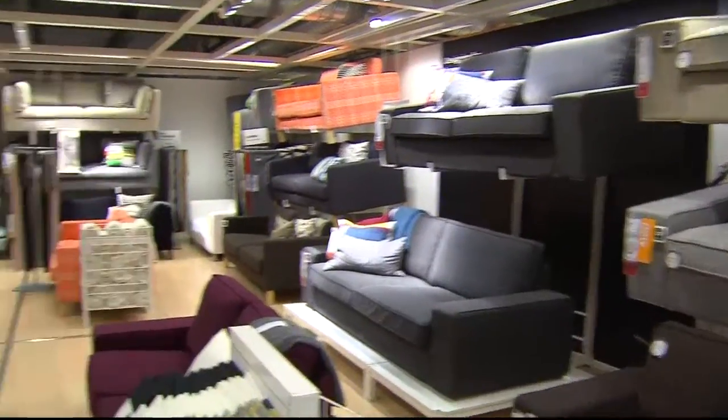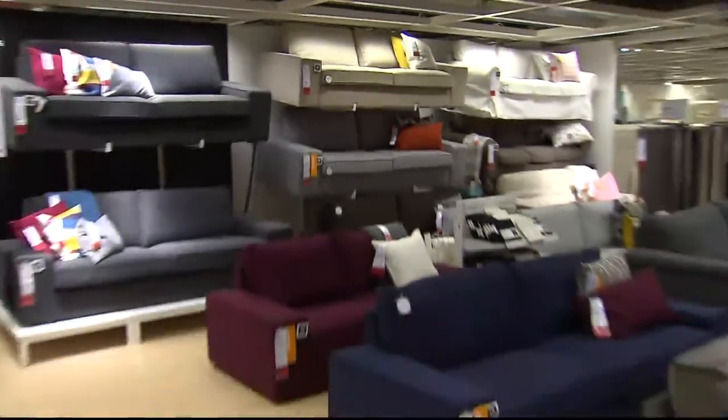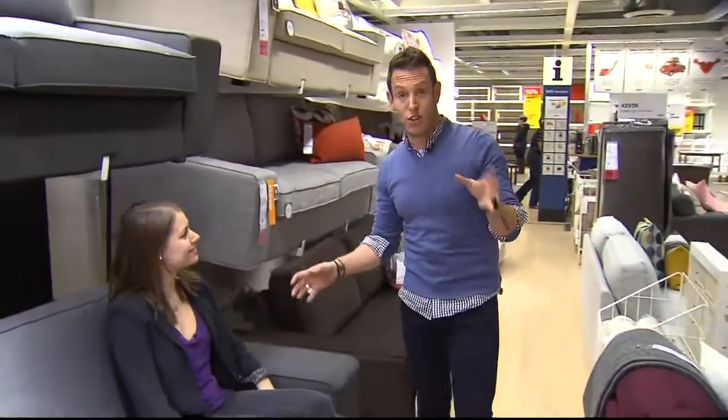Okay, so I know your parents gave you a sofa, but I wanted to bring you over the sofa section because I do think that a sofa is such an important staple in your space. I want you to choose one that really speaks to you. What do you like about it? I really like the color. It's very forgiving. Yep. I actually think that it's a great color. When you're having your friends over on the weekends, you don't need to worry about spillage.